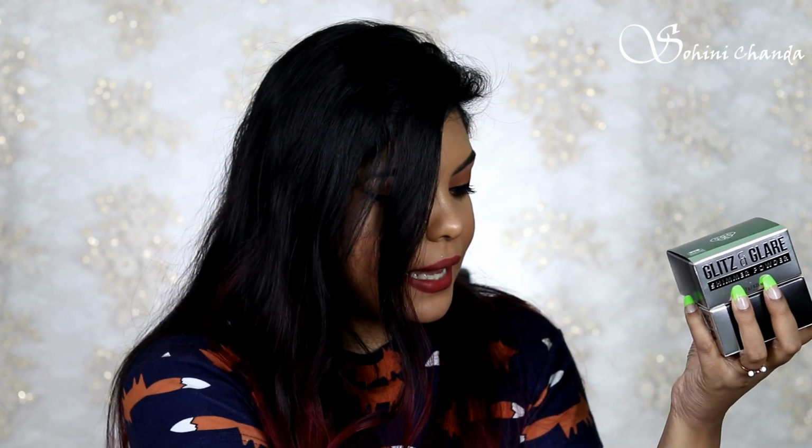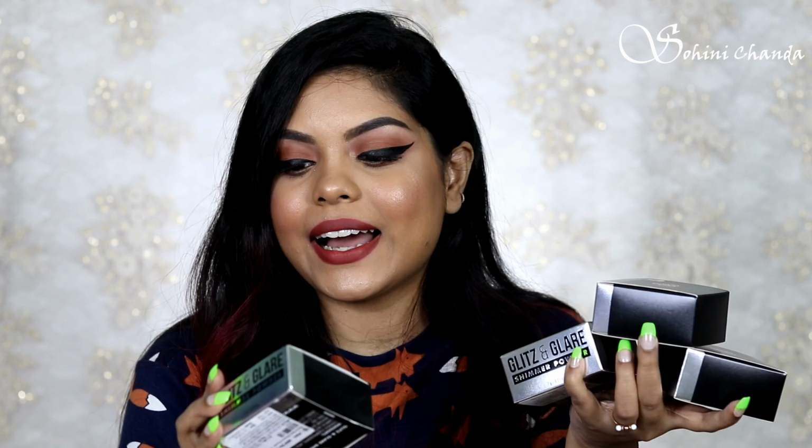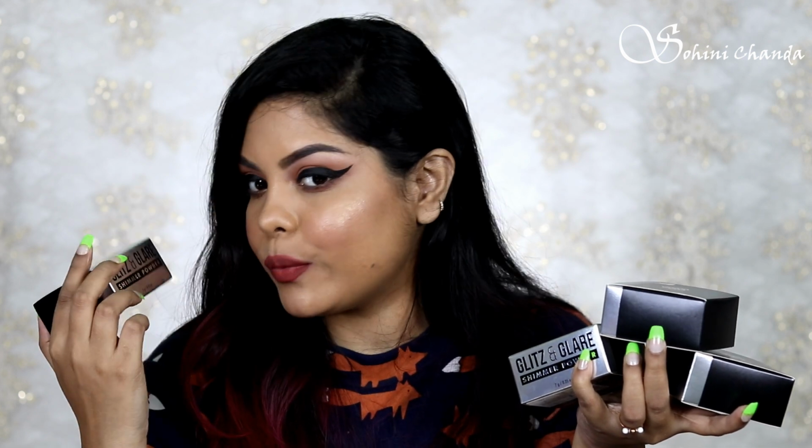So let's start with the first new launch. It's the Glitz and Glare Shimmer Powder. I have got 3 shades. They have 01 Blink Wing, 02 Frosted, and another shade called 03 Young Love. So I've got 3 of them. I actually bought the shade 01, and I'm wearing it right now, and it is a beautiful highlighter, you guys. Thank you so much PAC for sending this across. I am definitely going to include the 01 in my giveaway.